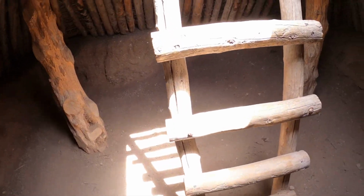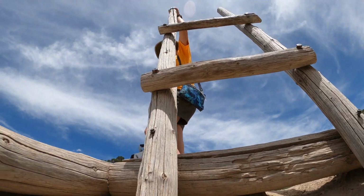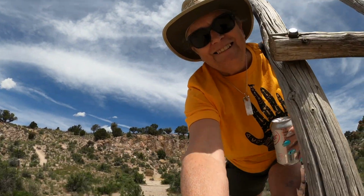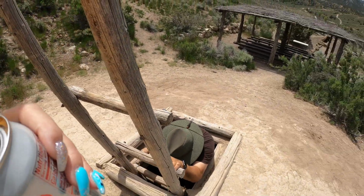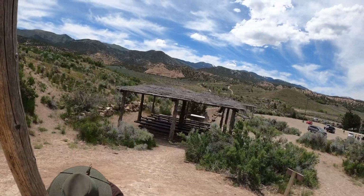Yeah, I am hunched over, as you can tell, but we saw inside how they built these, and this is actually one they built for people to come in. All right, well, let's get out of here. Hey. You want to hand me that? Yeah. And come on up.